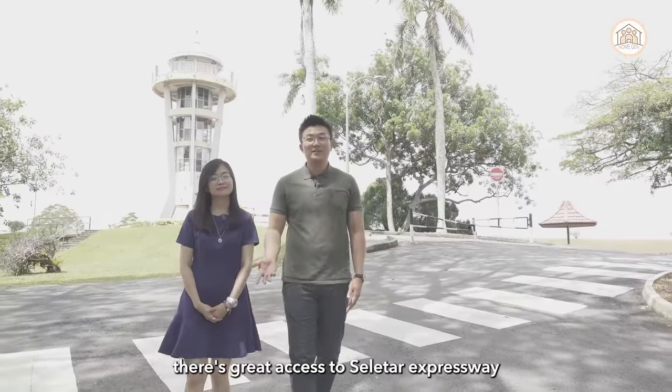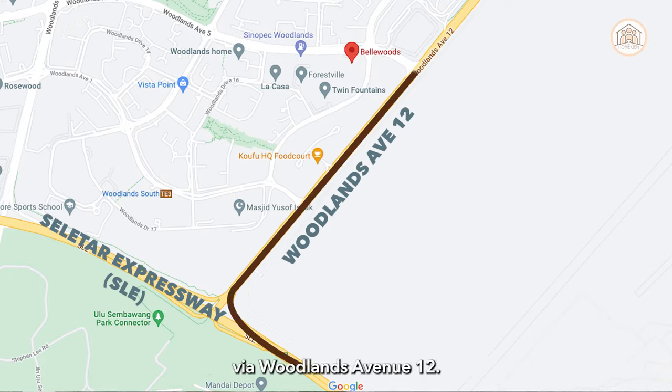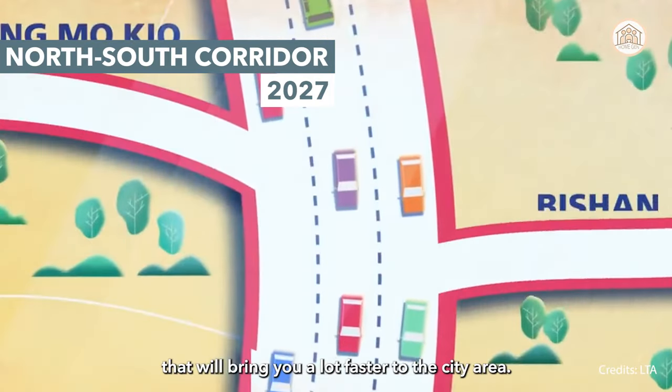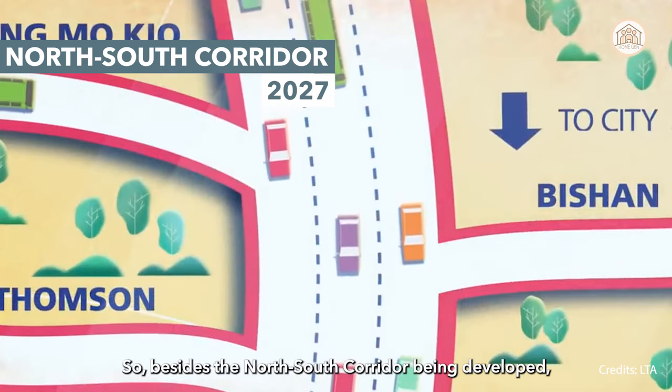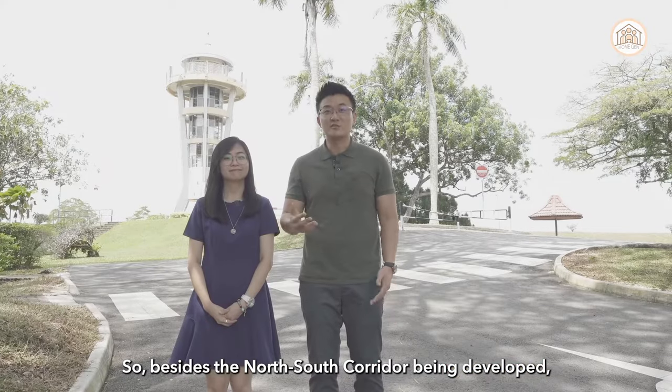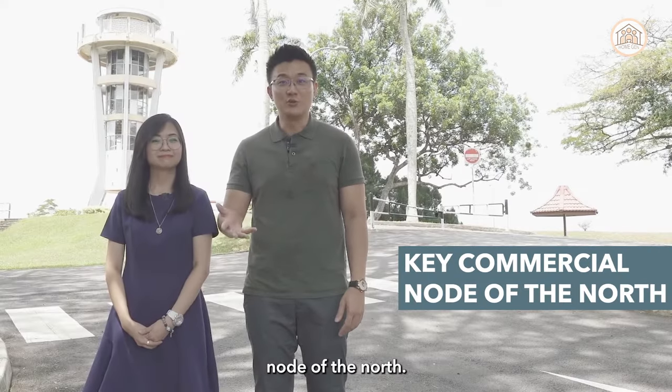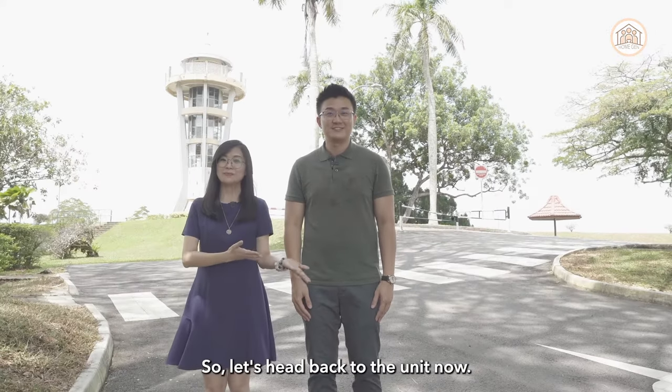For those driving, there's quick access to the Seletar Expressway via Woodlands Avenue 12. There's a North-South corridor that's coming up in 2027 and will bring you a lot faster to the city area. Besides the North-South corridor being developed, there's also 700,000 square meters of land being developed and classified as a commercial zone. So Woodlands will be the key commercial node of the North. So let's head back to the unit now.